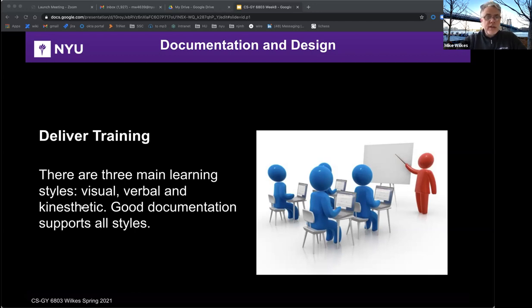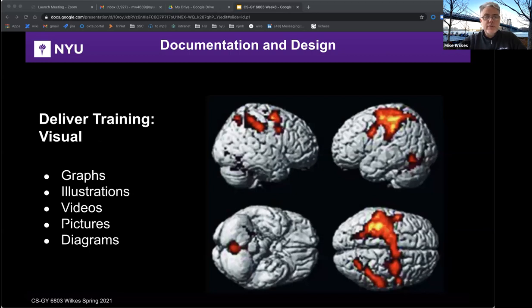So what are those main styles again? Visual, right? Delivering the training with graphs, illustrations, videos, pictures, diagrams. Visual learners need to be shown a picture instead of being told a story. Their mind needs to be engaged by images in order to help them acquire the information and to retain it. But remember that pretty much all learners benefit from having visual components to the documentation. Even those who gravitate towards verbal or auditory learning styles appreciate a good data visualization, for example. So seek out good examples from others if you cannot create original content yourself.